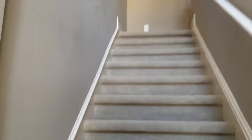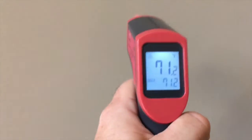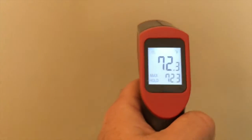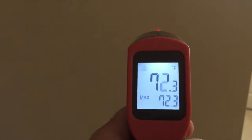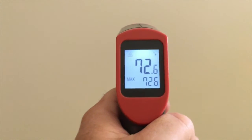72 degrees. Walking up the stairs to the second level. Midway, 70 degrees, 71. The top of the stairs, 71.9, 72 degrees. 72 degrees in the upstairs hallway. As you move to the master bedroom where we have the problem, 72 degrees in the hallway still. And in this room I can feel the heat. I can feel the difference in the heat immediately.